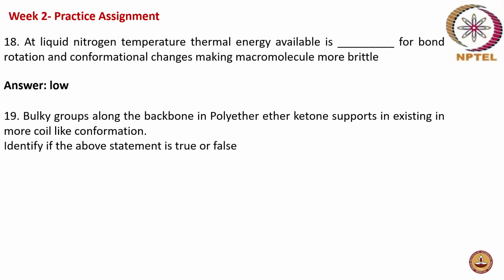Next, bulky groups along the backbone in polyether-ether ketone supports existing in more coil-like conformation. Identify if the statement is true or false. Polyether-ether ketone has bulky groups in the backbone. So does that make the polymer have more coil-like conformation? Does the presence of bulky groups support more coil-like conformation? I would tell it's true. You're saying it is true. So if molecules have bulky groups in their backbone, they'll tend to form more of a coil, you're saying. Yes, ma'am. Okay. So Mr. Sandeep, do you agree? I'm not sure, ma'am. Okay. Let's see what is the answer.